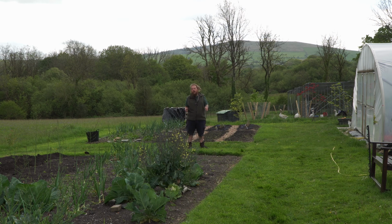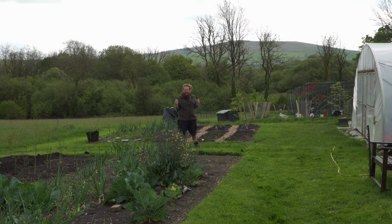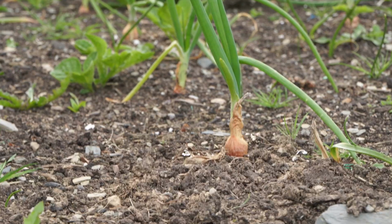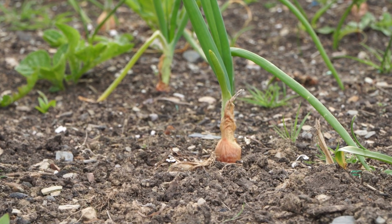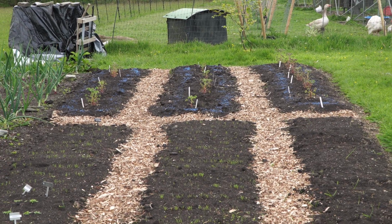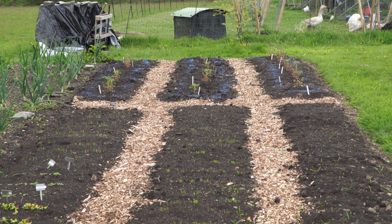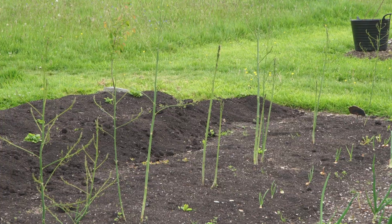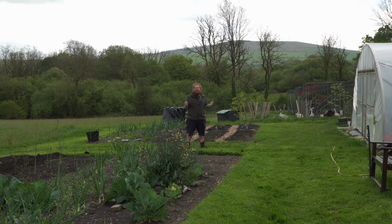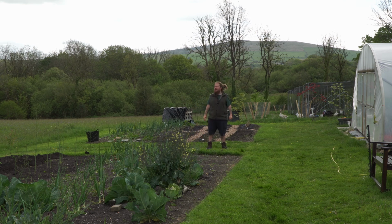Here we have 2 more veg beds, absolutely chock-a-block full of stuff. We've got garlic, carrots, onions, potatoes, asparagus, ochre, carrots, lettuce, more onions. The veg beds are jam-packed. These asparagus we were worried that they didn't make it because only 3 weeks ago we hadn't seen them. And now look at the size of them. Absolutely wild how fast some plants can grow.